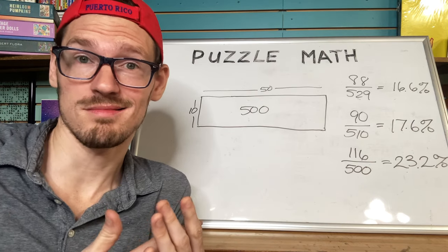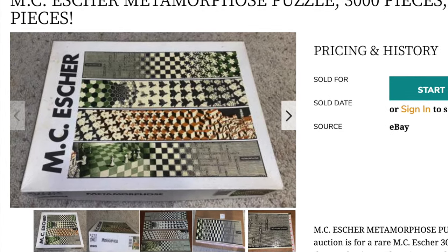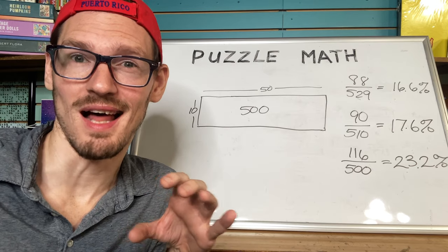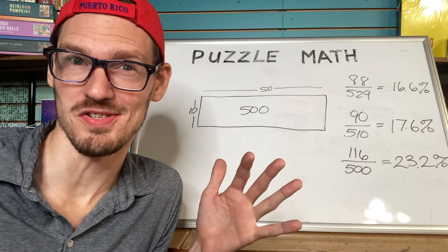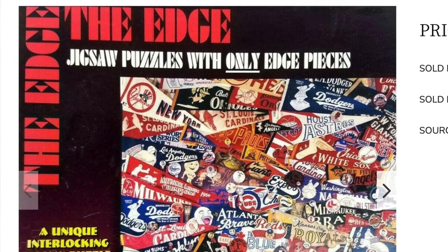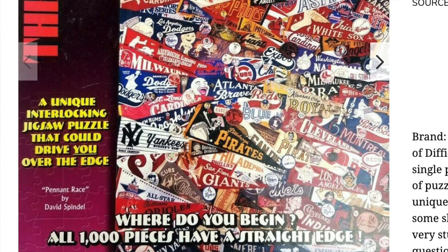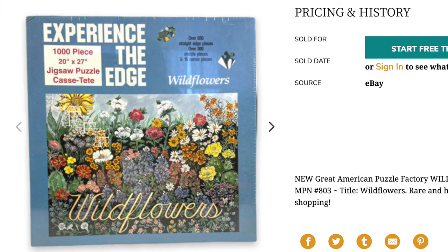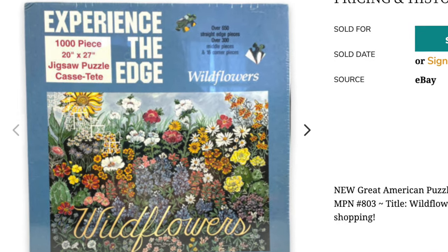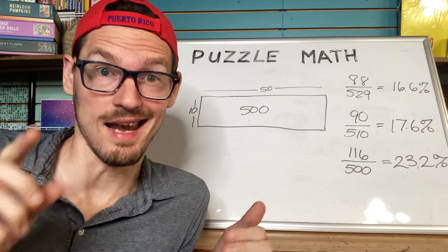Well, we could find an even more exaggerated panoramic, like maybe the 13-foot-long Metamorphose by Celagiocchi. But actually, because that puzzle is 3,000 pieces, it changes the ratio a lot, and we end up with only about 17% edge pieces. For the sake of completeness, I do want to mention that there are puzzles out there, like the edge puzzles from TDC Games, where the gimmick is that every piece has a straight edge side. So you can't tell what the true edge pieces are. Or the Experience the Edge puzzles from Great American Puzzle Factory, which are cut into a series of concentric frames for sort of a similar effect. For our purposes, I don't consider those false edges to be edge pieces, and neither does Edgar.